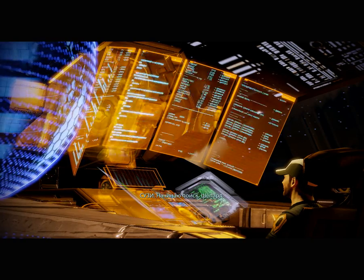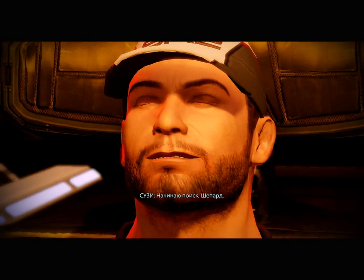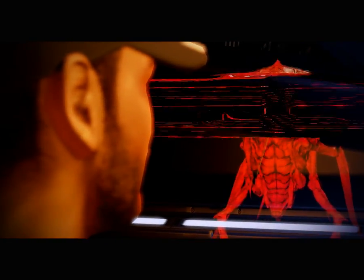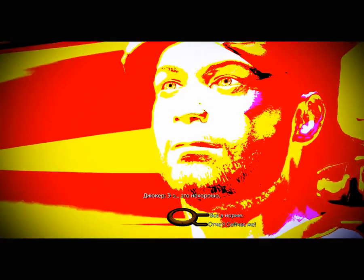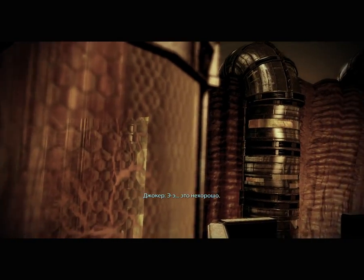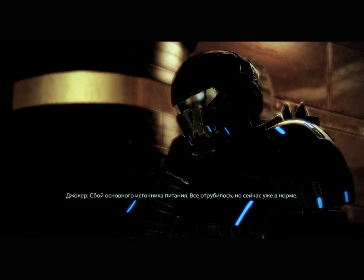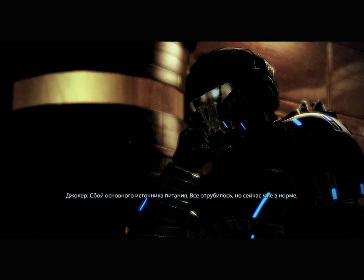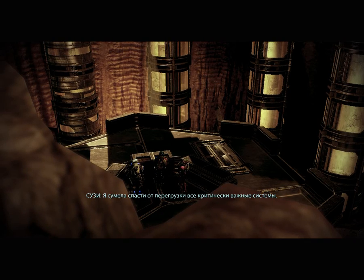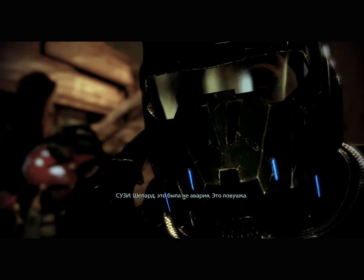Data mine in progress, Shepard. That can't be good. What the hell just happened? Major power surge. Everything went dark, but we're back up now. I managed to divert the majority of the overload to non-critical systems. Shepard, it was not a malfunction. This was a trap.